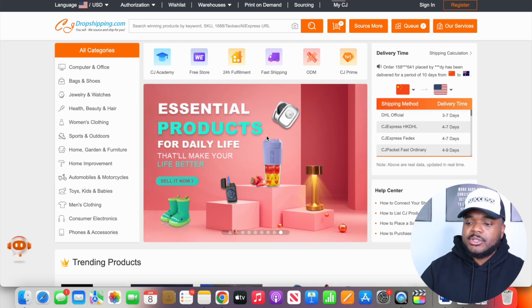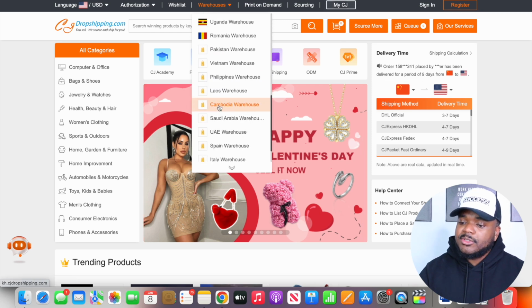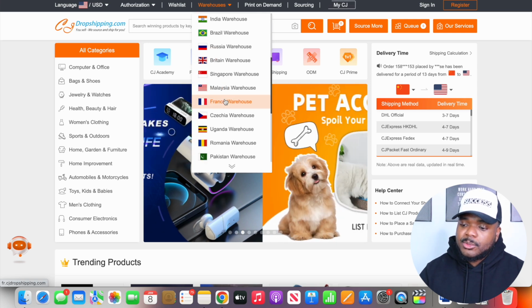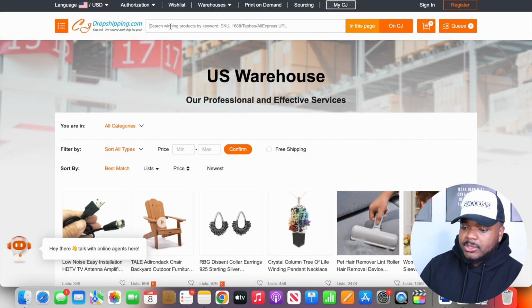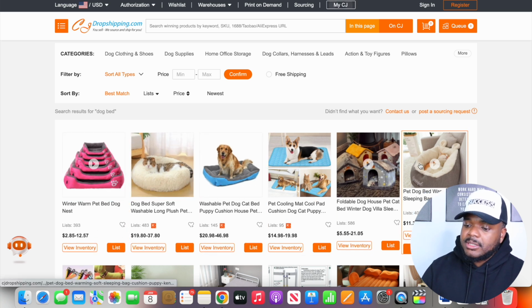The main reason why I'm using it is because they've got an option over here where you're going to be able to select all of these different warehouses, whether you want to dropship from the US or China, Germany, Australia. They've got all of these different options. But in today's example, I'm going to click on the US warehouse. Then I'm going to type in the name of the item that we're searching for, which is dog bed. And as you guys can see, they've got all of these different dog beds available for you to choose from.